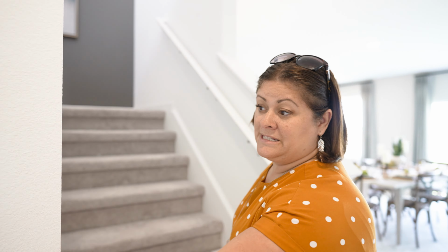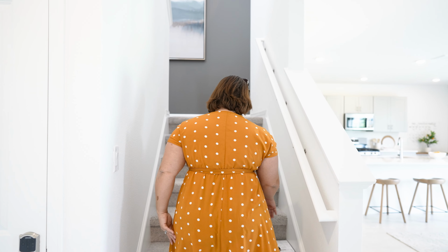No, so this whole community is gonna be inventory only, meaning you can't customize anything. So that is the trade-off when you're doing affordable, is that's how they keep the cost down. So great question. You do have a great size storage under the stairs. All right, let's head upstairs.